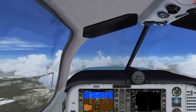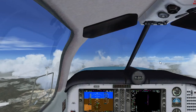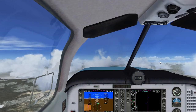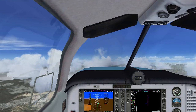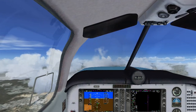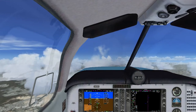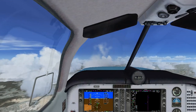Not quite sure if that's the lake right off here to our right, or I think that's the skyline. We might have to drop below the clouds to see the actual lake. But I think we're going to have to save that for episode 2, because we're running about 40 minutes into this episode already, and I know you guys don't want to sit here and watch it all day.